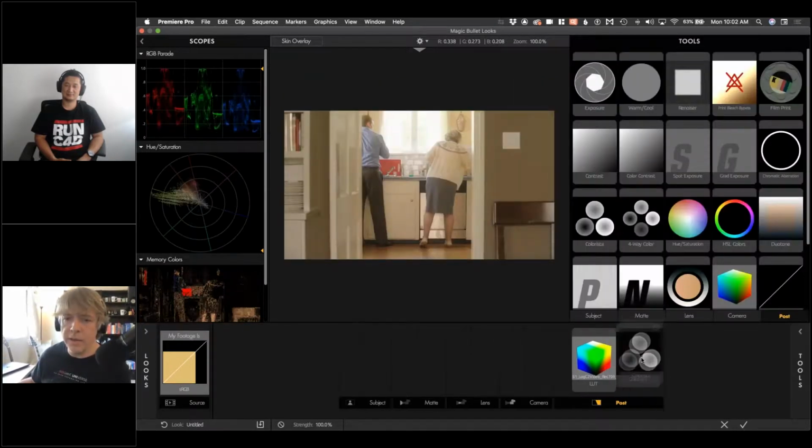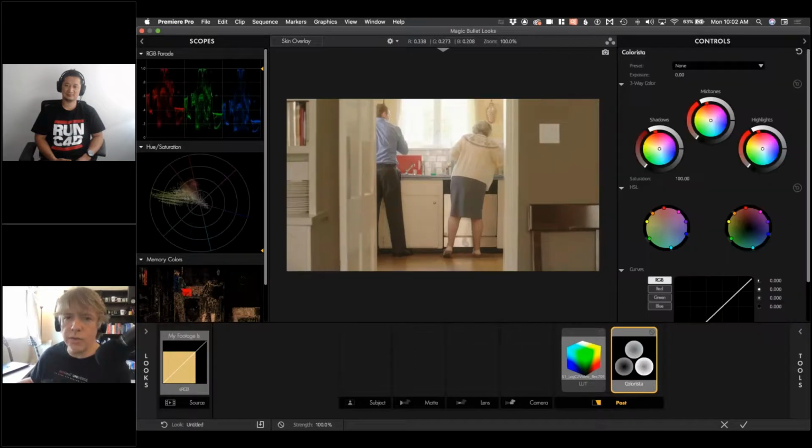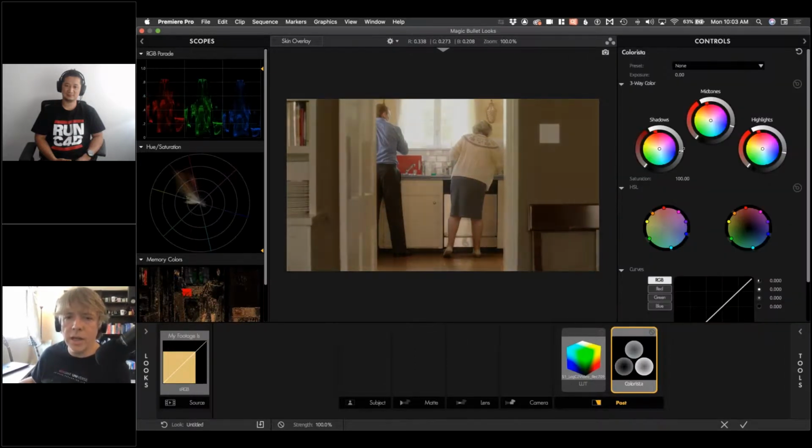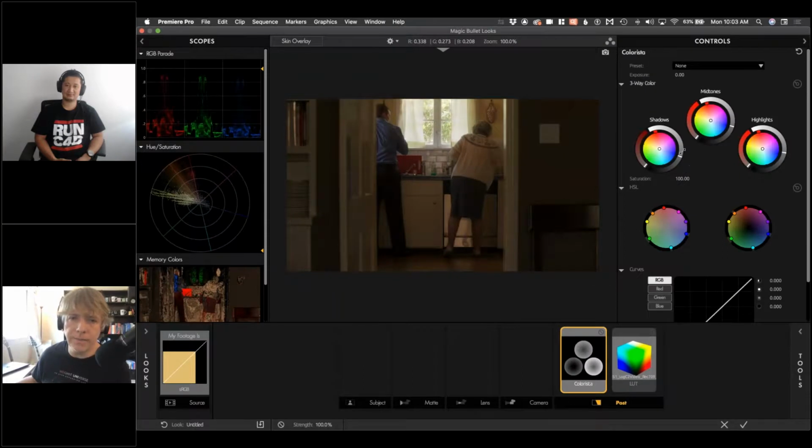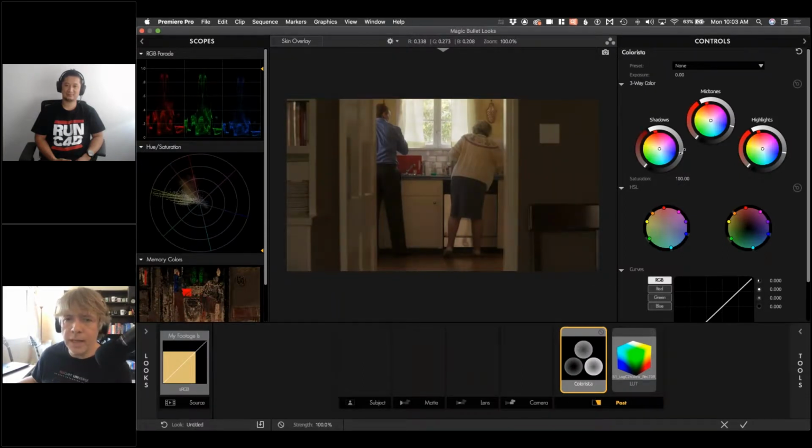And in fact, let's just show you this with some Colorista. If I do this afterwards, I can adjust things like the highlights and the midtones separately and do the shadows only if it's before. So if I do this beforehand, then we get all our lovely highlight colors. So that's an important thing to remember.